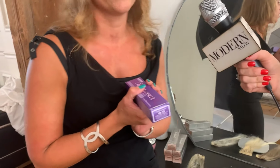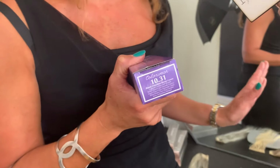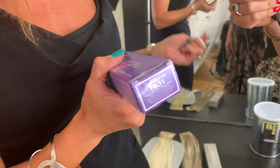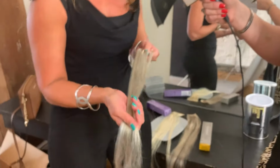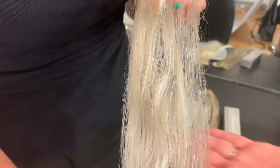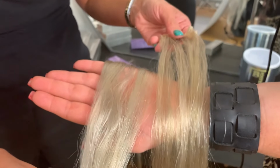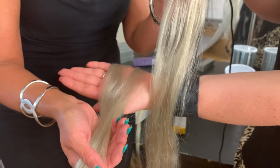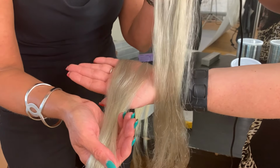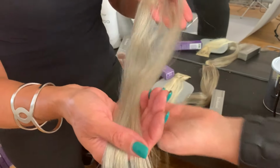Now let's go to our demi-permanent. Let's talk about Colorware. Colorware, one of my favorites as well. We love our Colorware. I use the 10.31 in our Colorware. Most people think because it's the same color, you're going to get the same after effect, and that's not true. So here's our after effect with our Colorware. I'm going to show you the difference between our permanent 10.31 and our demi-permanent 10.31. You could see that our permanent color is slightly darker because a permanent color has a bit of a heavier dye load.